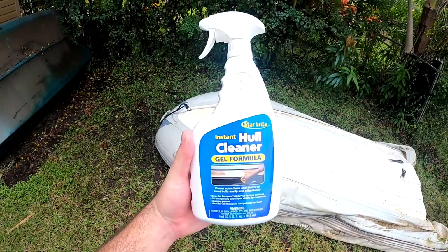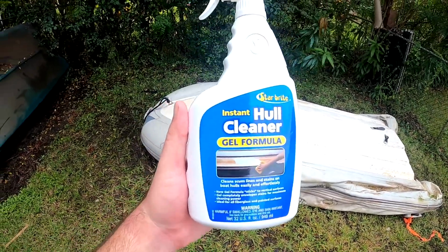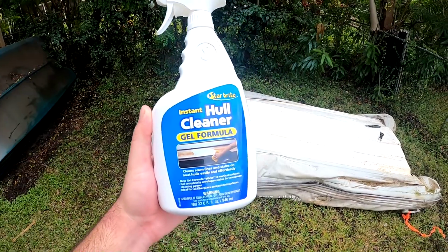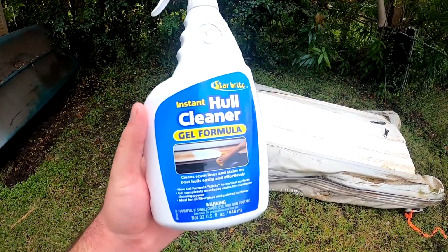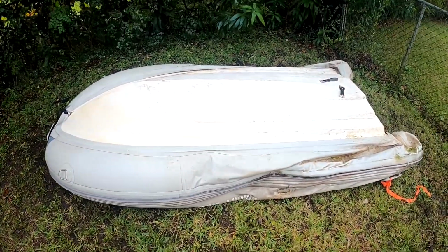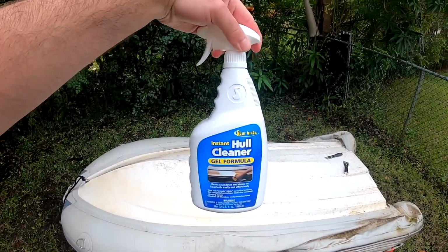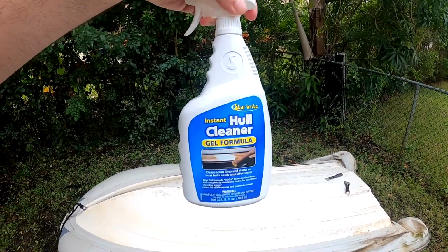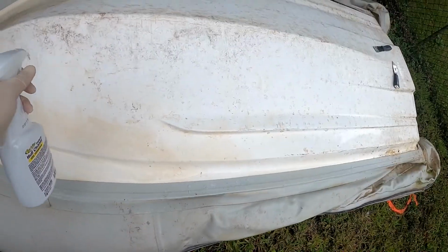So right here, guys, for this hull restoration, we got Instant Hull Cleaner gel formula by Starbright. It's pretty good for scum lines, stuff like that, getting water lines off. Spray it, and supposedly it'll just work right off. So that's what we're gonna go ahead and do, and just so we can keep a total cost of everything that we invested into this boat. This was exactly $20, so 20 bucks in so far.